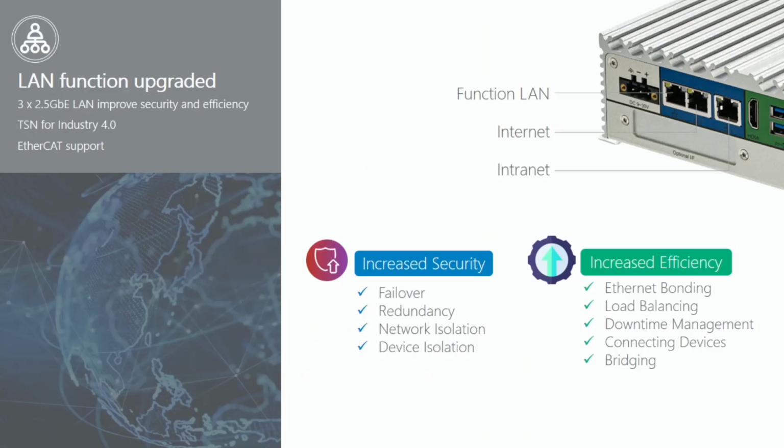For the LAN ports, these ports support Ethernet, and not only is the bandwidth upgraded to 2.5 GHz, we also provide 3 LAN ports, which will be much more helpful to improve networking security and networking efficiency.